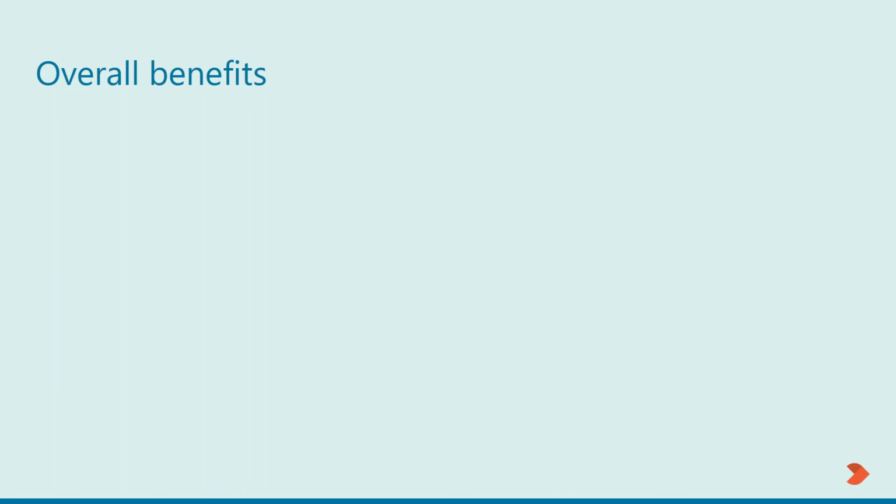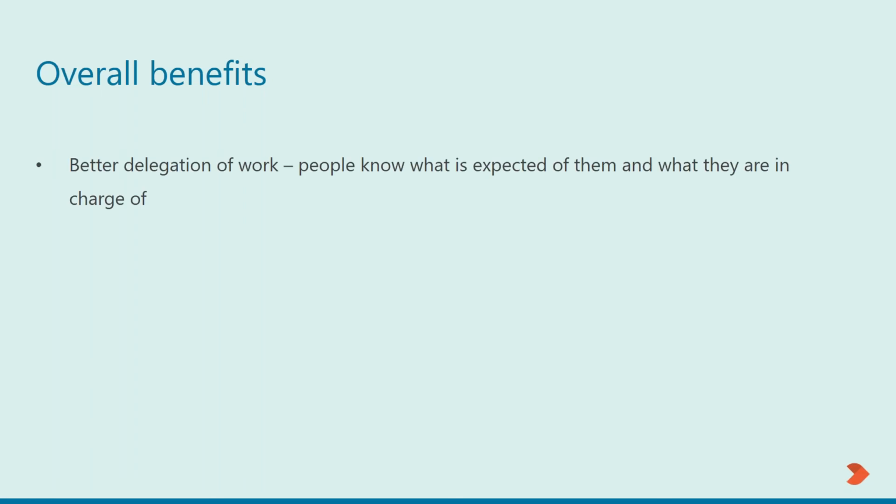Yeah, so if you take all of these things into consideration, then you should start to reap the following overall benefits. Firstly, the better delegation of work. By giving specific responsibilities to members of the service desk, people will know exactly what is expected of them and what they're in charge of. You'll also know who to speak to if you need help with something, so you won't need to go around the houses looking for an expert in, for example, customer satisfaction.